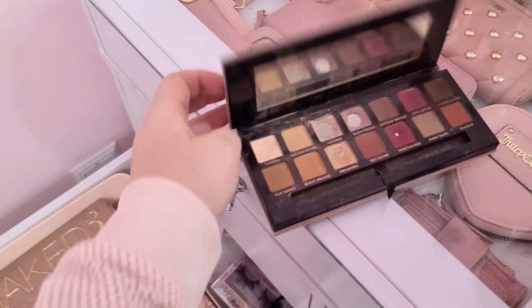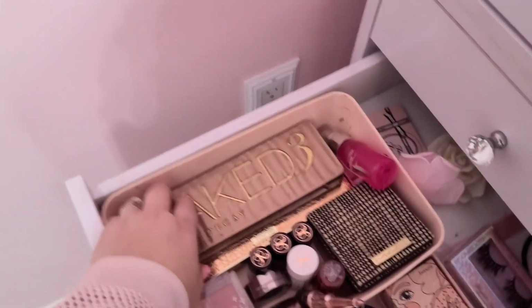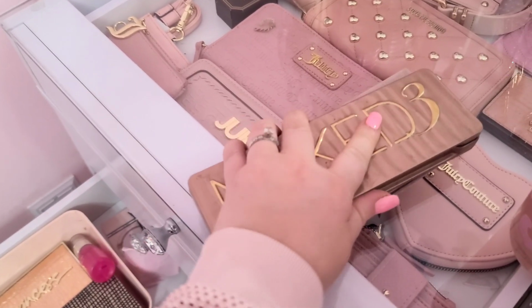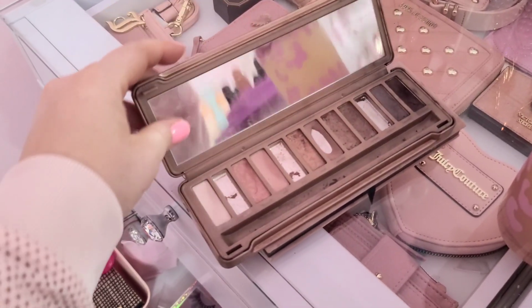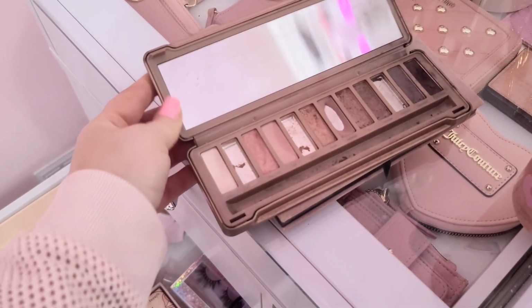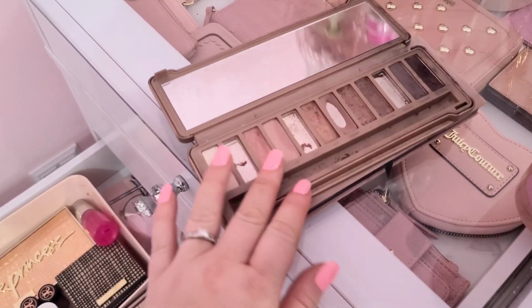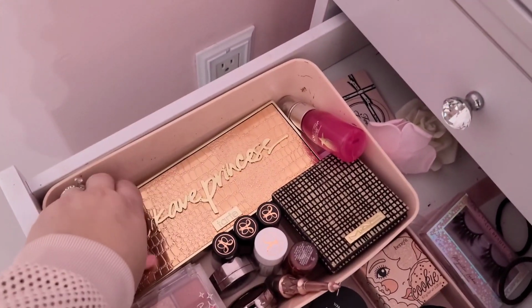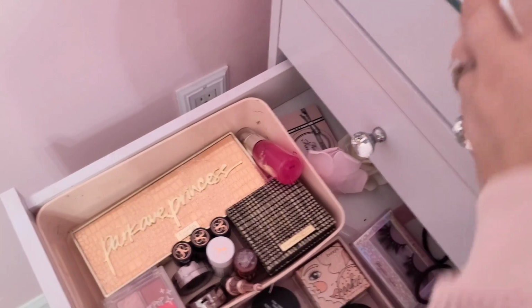It's so dirty. And then this old Naked 3 palette. I still use this palette. Something about the color scheme in this one, like, you see this? Like, she has been well used. But this was one of my favorites. I really loved the cool tones in that one. And then this Tarte Park Avenue Princess contour palette.